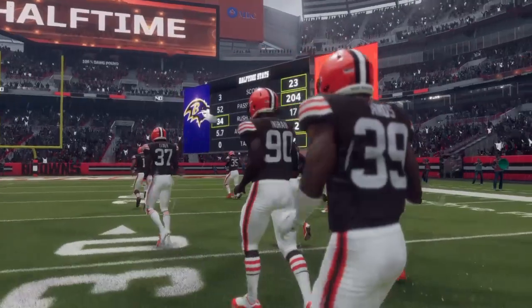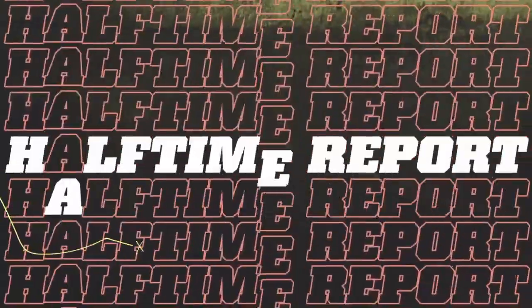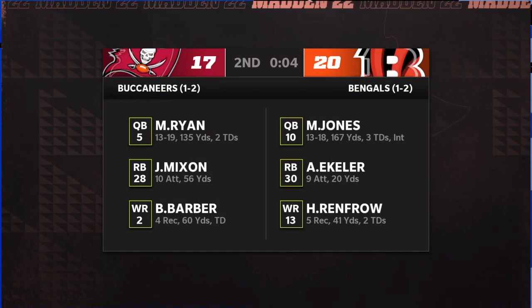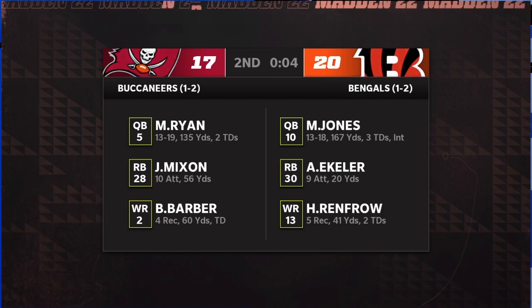Coach. All right, Brandon, we'll get back to you guys in a bit. But first, let's take a look around the NFL here on this first Sunday of October. We'll begin with a bit of a rare matchup. Tampa Bay on the road in Cincinnati, and it's the Bengals who are out in front. 3 touchdown passes there for Mac Jones.